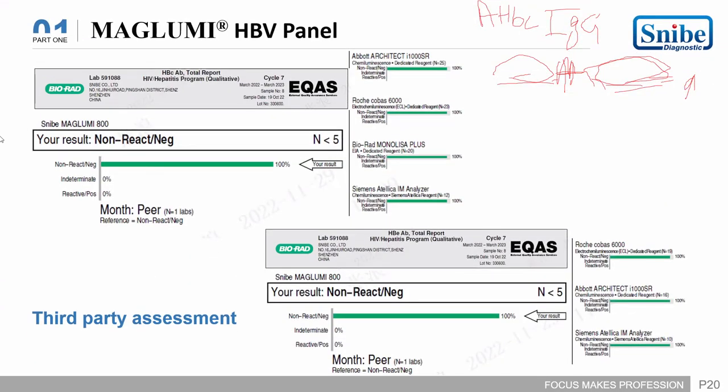So if you go further, these are the different panels that we are offering for proficiency testing. We have proficiency testing like RECAST, the RECAST cycle of March 2023. The results show a non-reactive negative result, with N value less than 5. That's non-reactive. No one has reported intermediate or reactive or positive samples. The number of labs is one, and they have a non-reactive result for that. So this is 100% non-reactive confirmation from the third-party assessment.